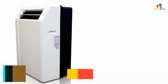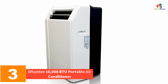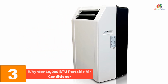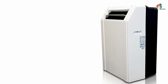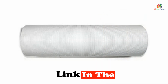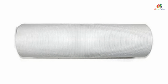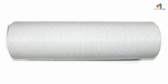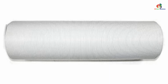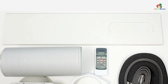At number 3, we have the Whynter 10,000 BTU Portable Air Conditioner. Achieve rapid cooling in your office, bedroom, den, or living room with this compact and easy to set up air conditioner. Like other models from Whynter, this model comes with self-evaporating technology that recycles the moisture collected when cooling the air. The model also comes with a convenient auto-restart function, which will restart the system after a blackout and revert to the previous settings.